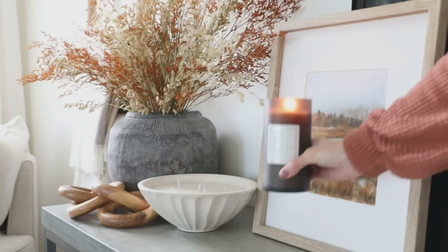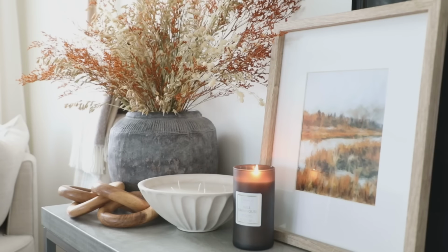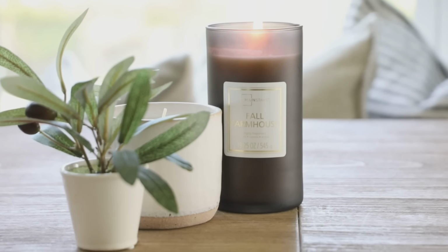I want a cinnamon roll now. So I like that this one doesn't do that. I love that it's neutral. It looks really pretty. And I also like that it's a very tall shape, so you can totally layer it with other candles and decor. And this candle is like $7, which I think is a good price, especially for something that lasts that long.